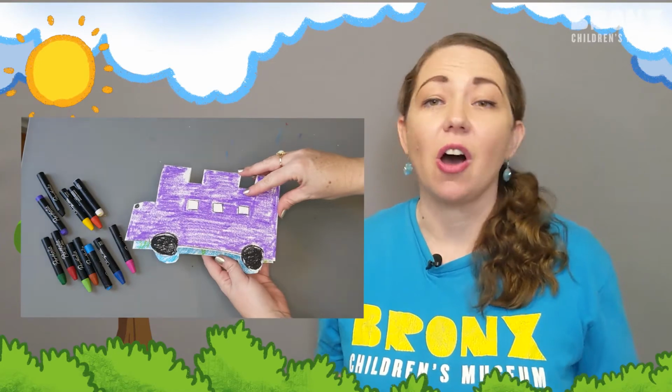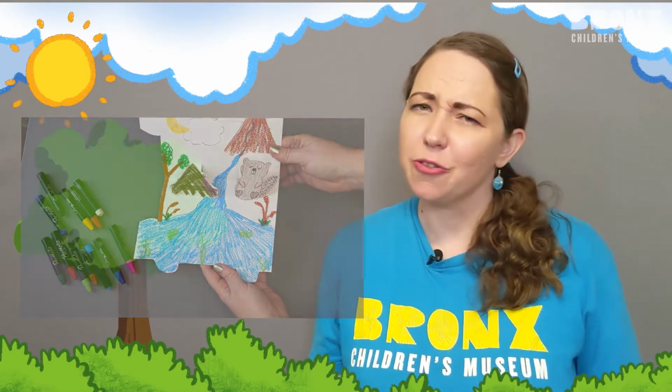Wow, that was amazing! What a cool way to experience the waterways of the Bronx without even having to leave your home. Now, let's do an activity based on what you saw inside the museum bus. Today, we're going to show you how to make your own pop-up 3D diorama of a scene that you saw on our museum bus. First of all, though, what's a diorama?